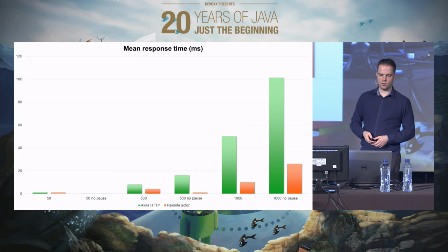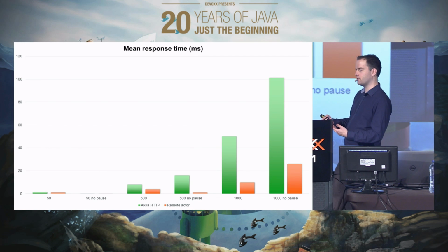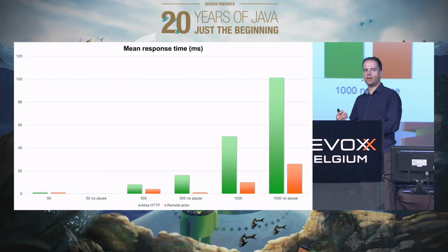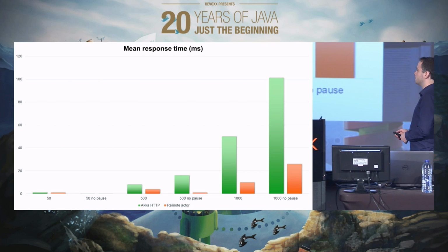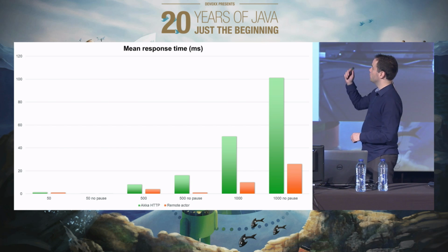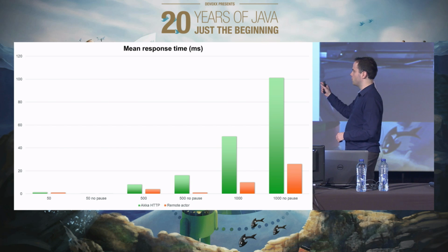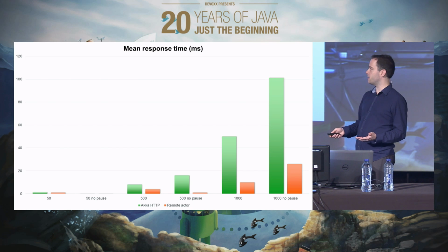And now for the numbers. Of course, you shouldn't trust numbers you didn't falsify yourself, but I did my best to make sure that the numbers weren't falsified too much. So what do we see here? We see that for remote actors, the mean response time in milliseconds is way quicker. The remote actors are the ones in orange. So that's a clear win for remote actors, isn't it?